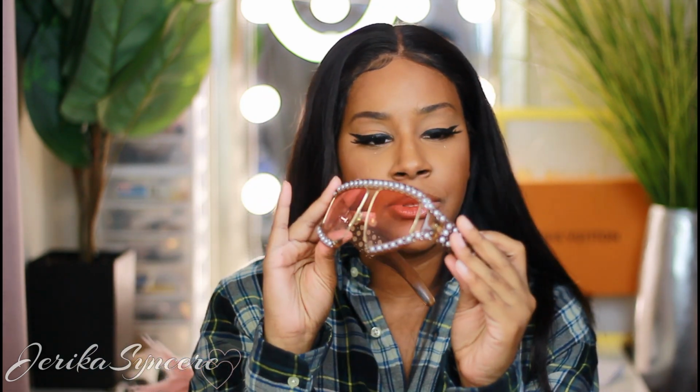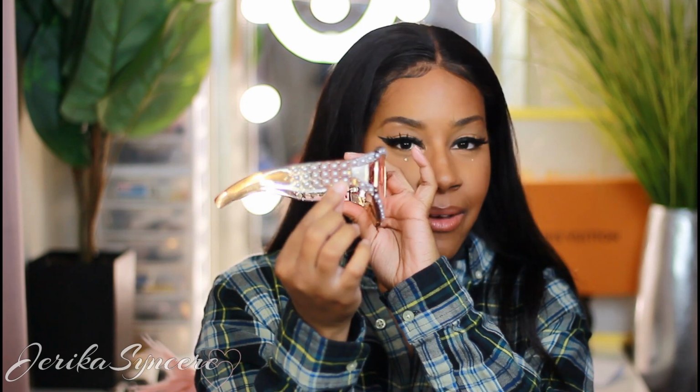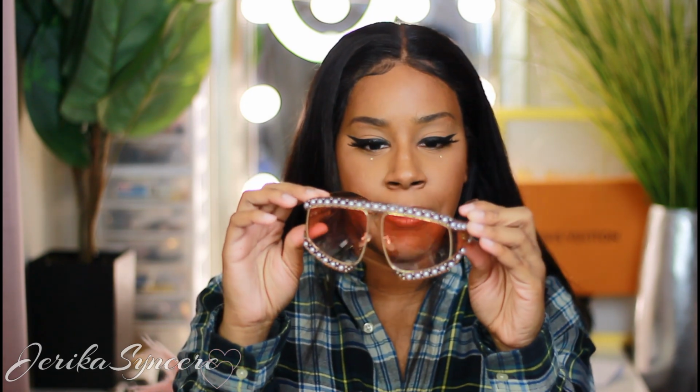So if you like designer sunglasses and you don't want to spend much money on them, you can go to Amazon. I'm like 99.9% sure they have a dupe that's not even a fraction of the price. It's just so much cheaper. So these are supposed to be the Gucci ones. The only difference is the Gucci ones have the G and then the upside down G. These obviously don't have that, but they are literally the exact same.